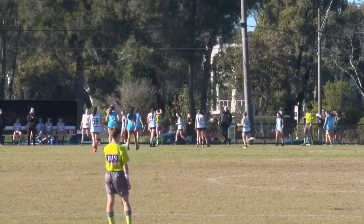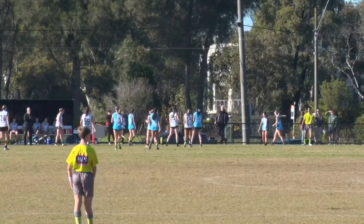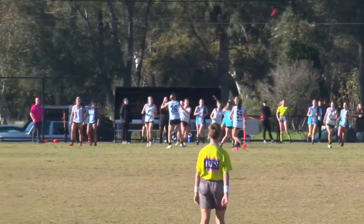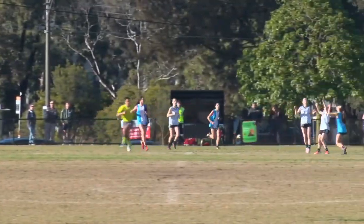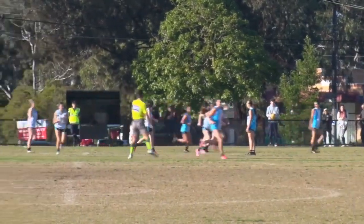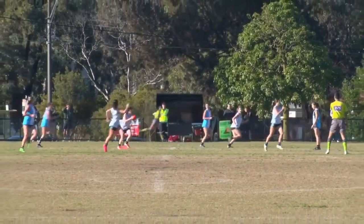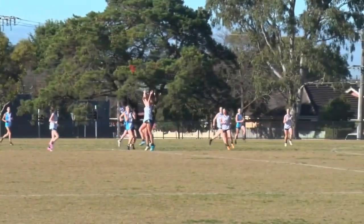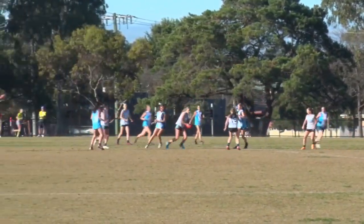3 South Metro players on for 3 new ones. Tick under 7 to go here in the first term. South Metro lead the way by 7 points. 1-1 plays, no score. Good mark there. Umpires paid the mark in front there to Vamvakaris, who kicks to half forward.